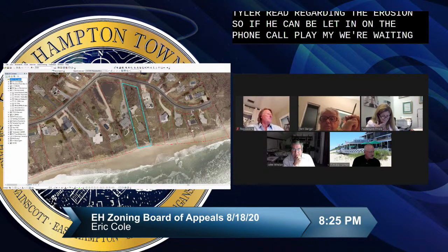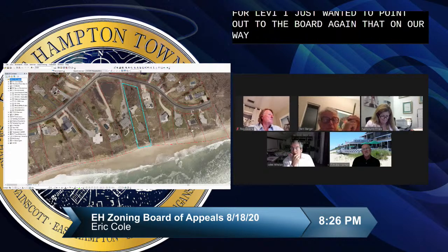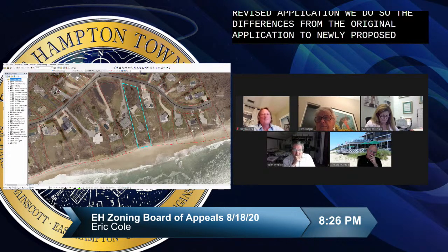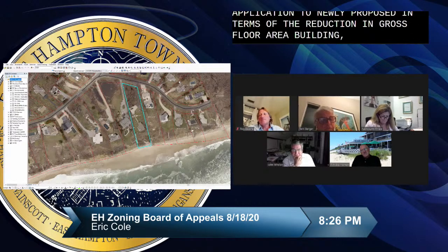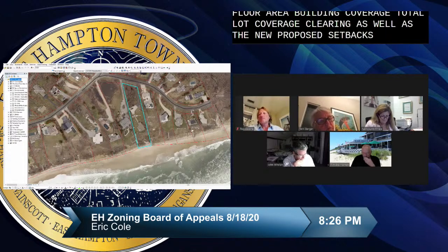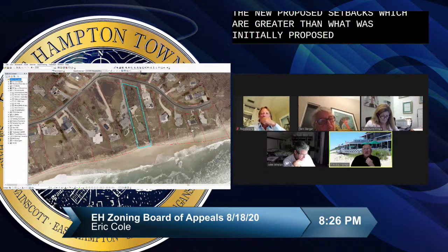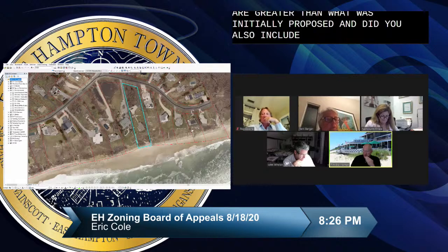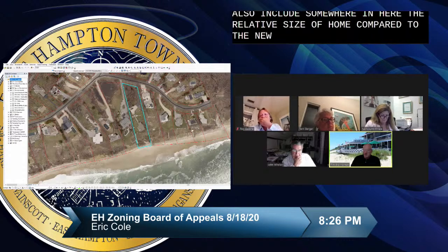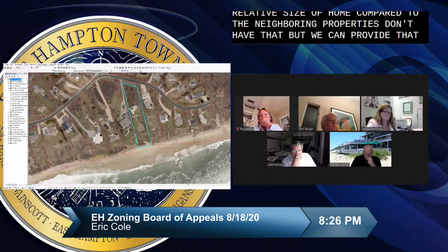And I guess while we're waiting for Lee, I just wanted to point out to the board again that on our revised application, we do show the differences from the original application to newly proposed in terms of the reduction in gross floor area, building coverage, total lot coverage, clearing, as well as the new proposed setbacks, which are greater than what was initially proposed. And did you also include somewhere in here the relative size of the home compared to the neighboring properties? No, we don't have that, but we can provide that to the board.